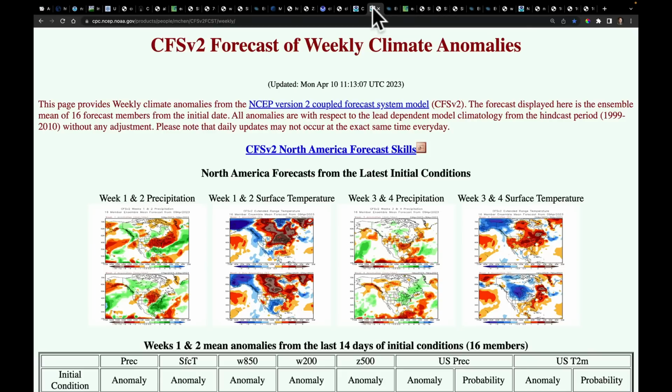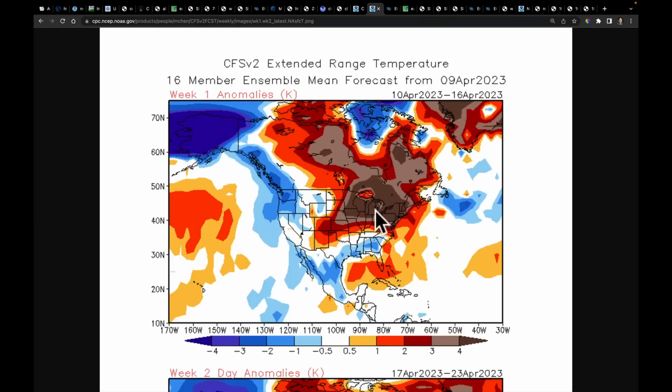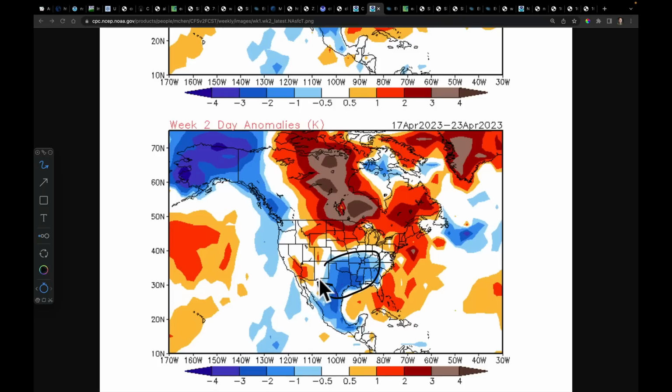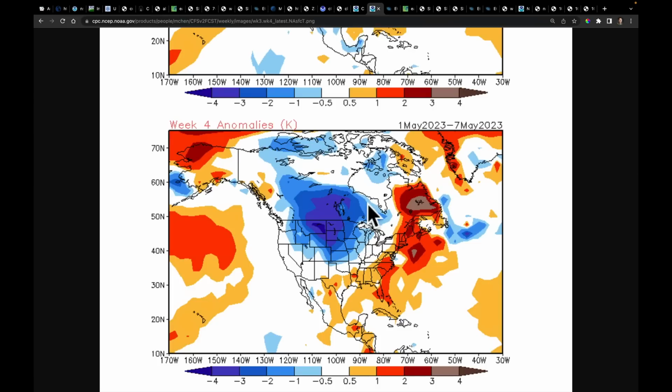So let's add to it another piece. This is from the CFSV2. This is their week 1 forecast of temperatures. We've seen that. Here's week 2. Now you notice there's a bit of a fluctuation. The pattern's open and moving. So bring in some cooler weather here into week 2. It'll soon be replaced by the time you get into week 3, which opens it back up warm. But you notice by the time we start May, according to the CFSV2, there's another round of cooler weather coming in here. I can attribute this to the open pattern and the cooler weather that's happening here.